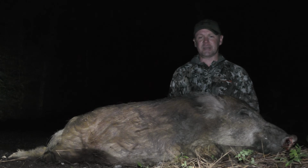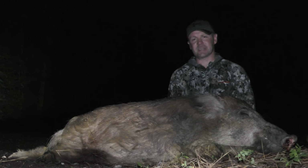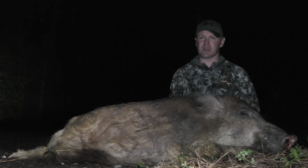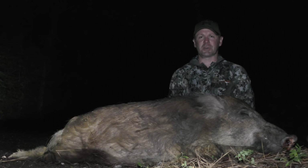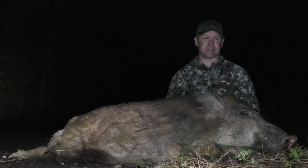There's no problem. Anytime you can take that hard quartering away shot, you'll either get a good solid exit, or in this case, I buried up in the opposing shoulder. That broadhead held up really well, so that's very impressive. I would have liked to see a little better penetration, but if I indeed crashed into that opposing shoulder bone, that's understandable that we did not get an exit. Either way, it was a success.